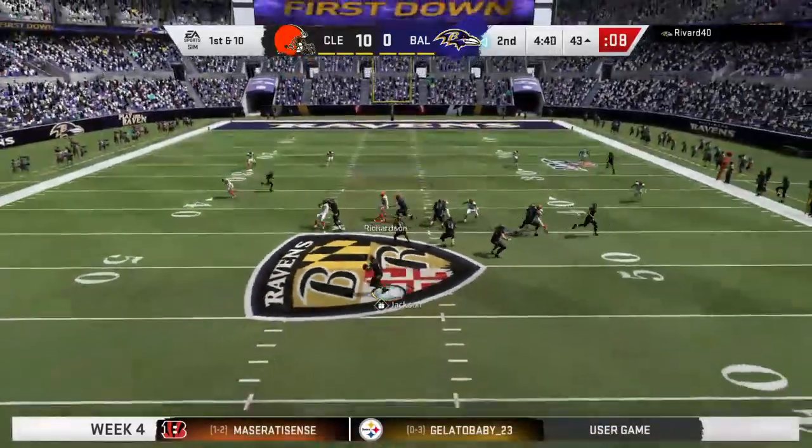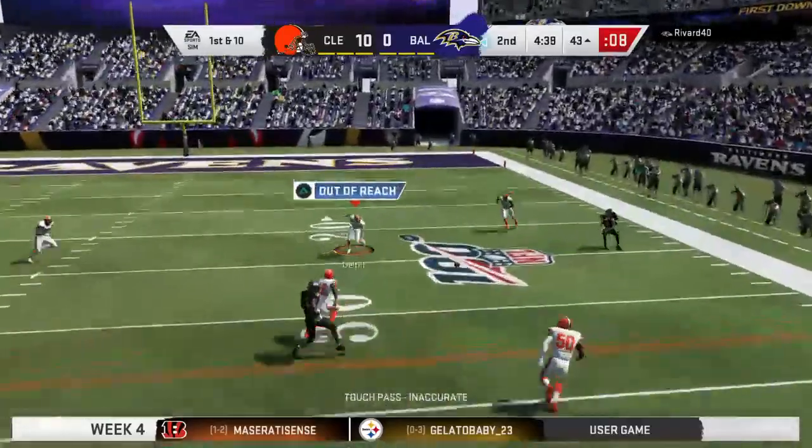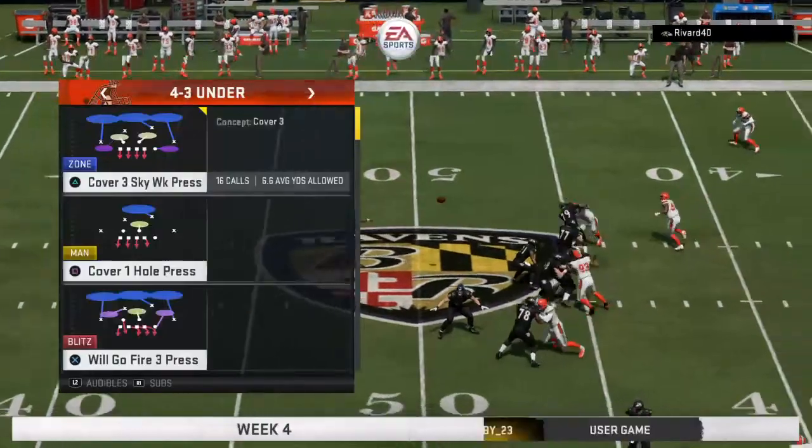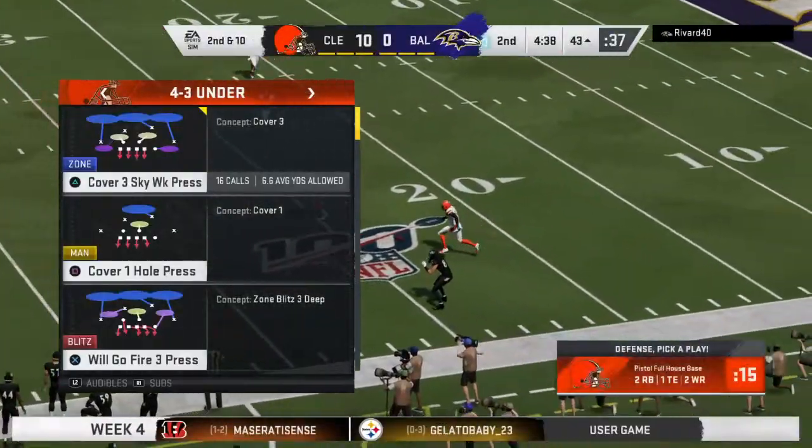And now Jackson will look to throw it. And his throw is incomplete. Marquise Brown, the rookie, his intended target. And that'll bring up 2nd down.